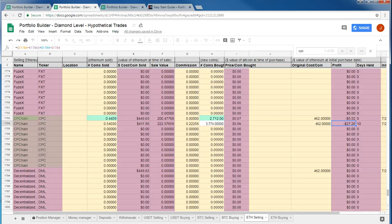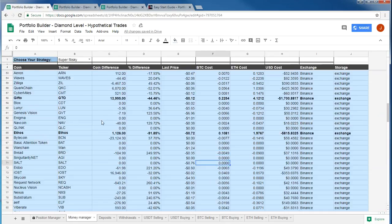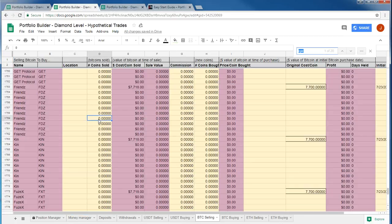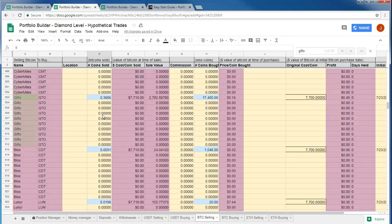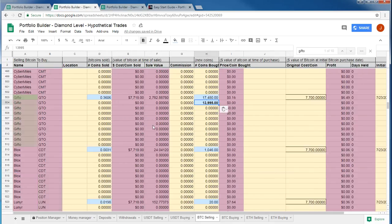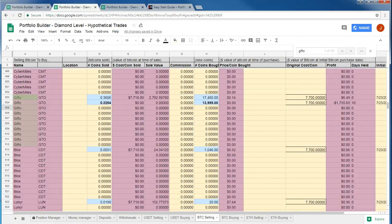So let's go over here, and we're going to be doing some Bitcoin selling. So I'll go to the first coin, which is Gifto, copy that. I can do a Control F, type in Gifto, jumps up to here. Here's how many coins I'm purchasing. Can pop over to here, grab how much it costs, which is that much Bitcoin. This will stay the same. This will stay the same. And there's a new date. Now I'm not going to trigger the update yet because I have a few more trades to do.